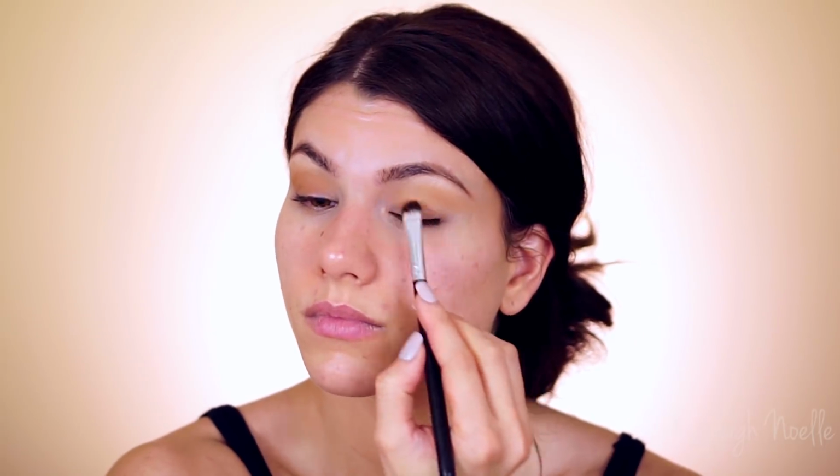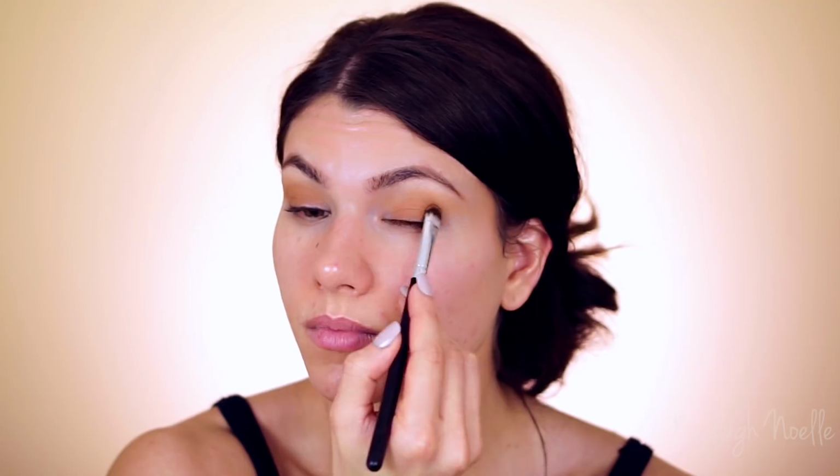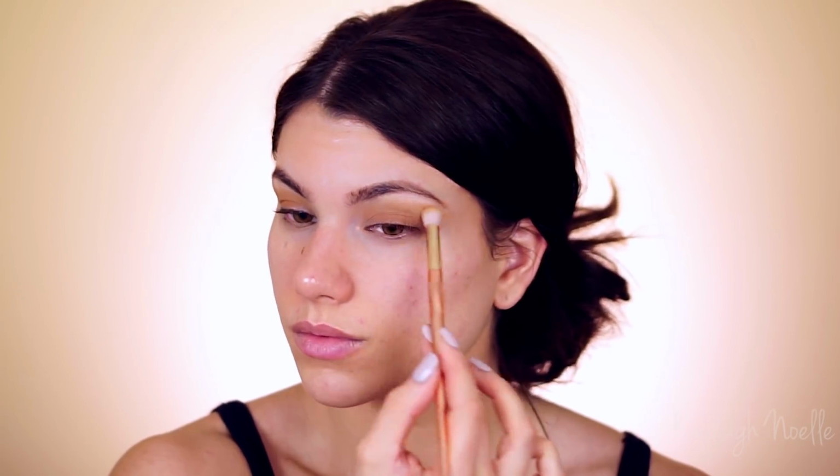Switching over to a flat brush here, picking up the shade Fur Baby, a milk chocolate matte, to the outer corner of the eyelid first, slowly packing this on, working it inwards as you go. So this is going to be our darker base to help the next shadow that we use look even more vibrant. So make sure to really blend the edges of the shadow near the inner corners with your fingers to soften up that line there.